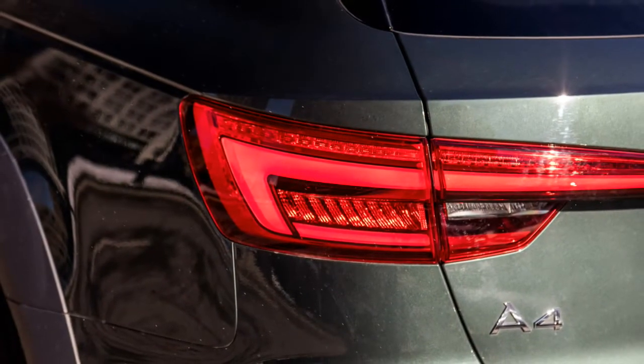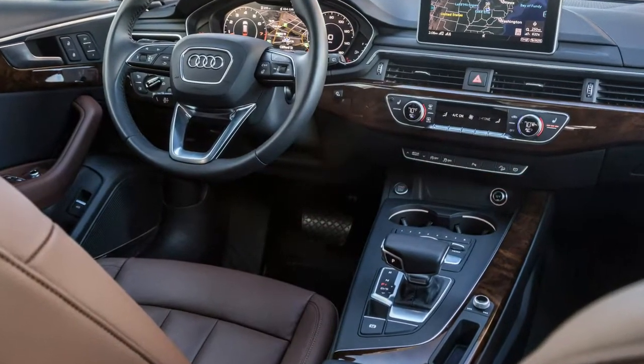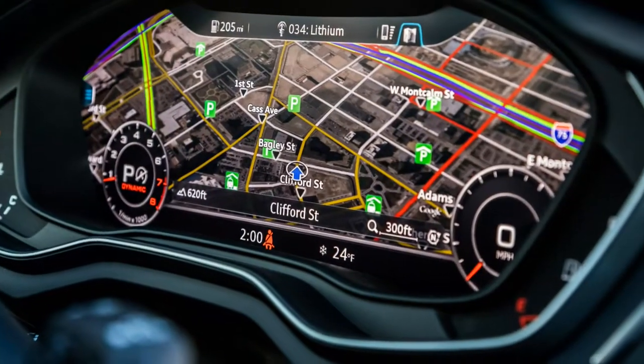That all four tires are pulling when needed, however, is apparent from behind the wheel. But the switch from front to all-wheel drive is an instant, seamless, and transparent transition. Michèle Mouton would be proud.